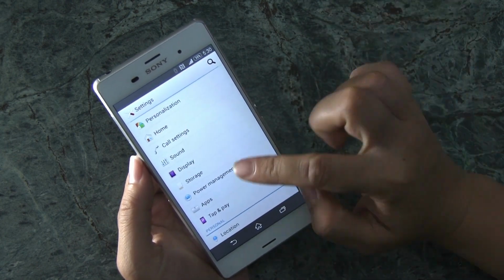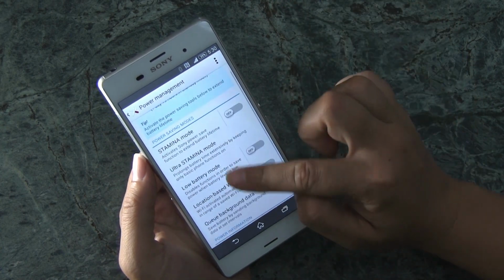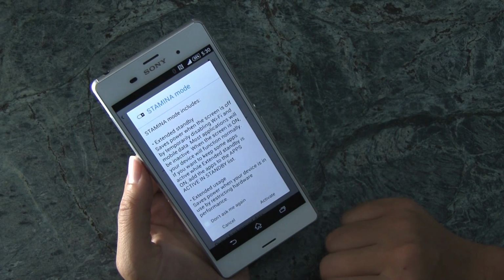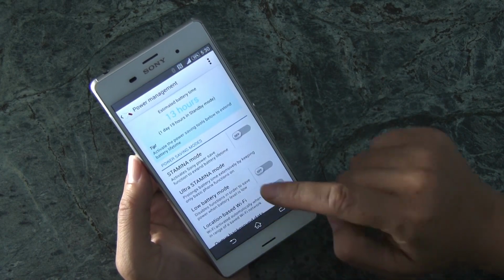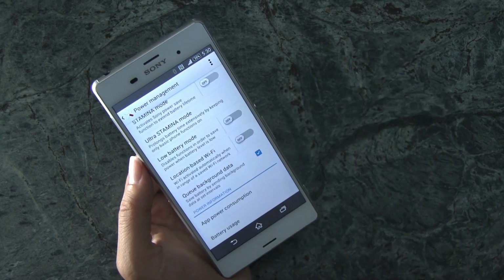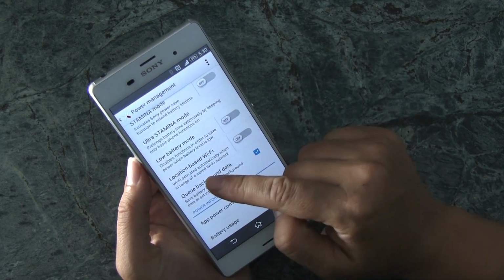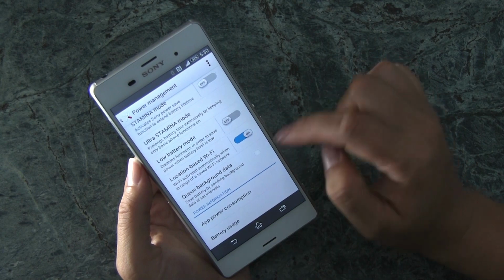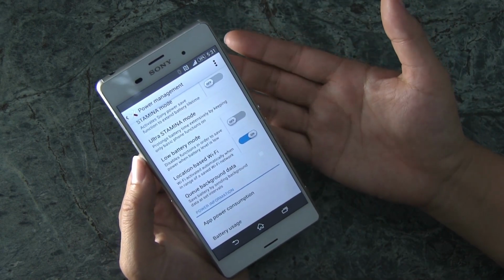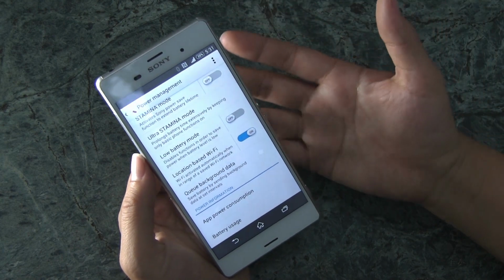Now, power management, 13 hours left on there. Now I can put it into stamina mode. Now this isn't necessarily new, right? Low battery mode, location-based Wi-Fi only, right? So I kind of like that, actually. When you go home, location-wise, it knows that you're going home and will turn on your Wi-Fi so it's not eating your data.